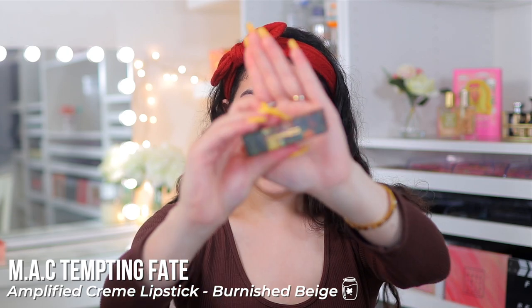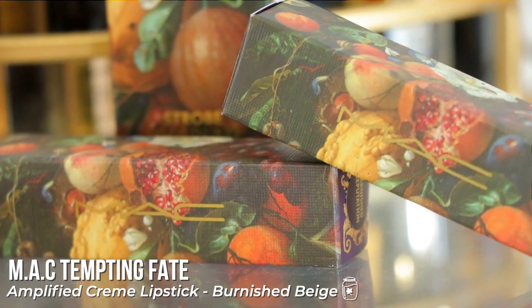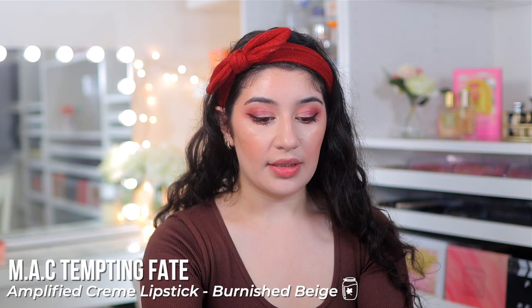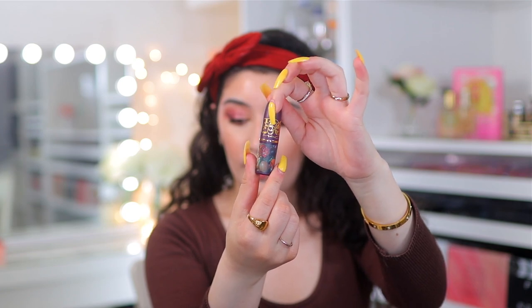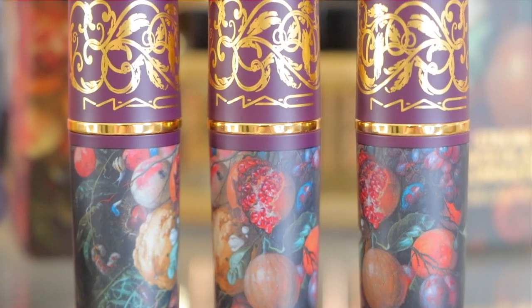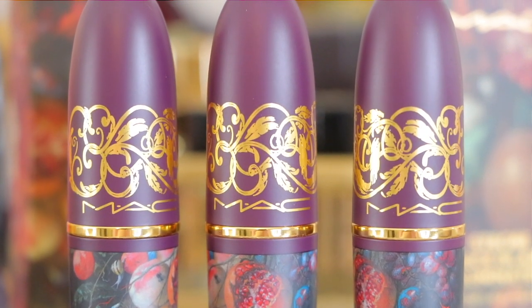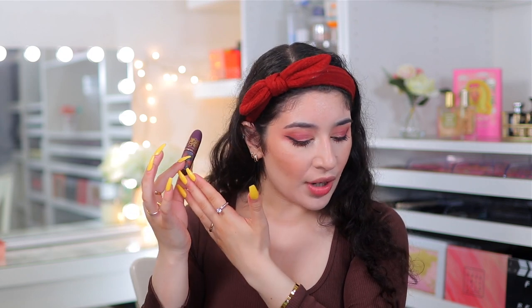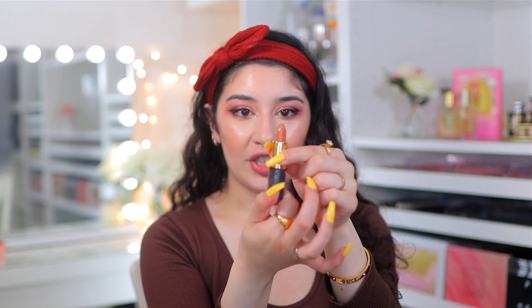Again, the packaging is absolutely beautiful, with the fruits on the box, and then the actual packaging itself is a really nice deep eggplant purple with gold foiling, and then the fruits on the bottom. These are just honestly little masterpieces to have in your collection, even just to get one lipstick. You don't have to get the entire collection, just have one lipstick. And this is Burnished Beige.